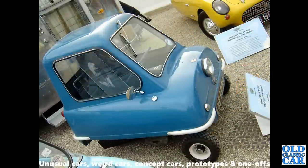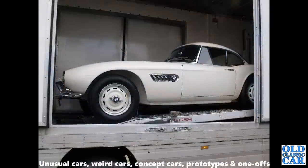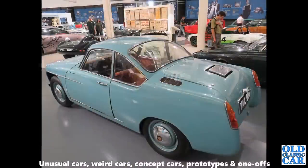Back to Goodwood, and we've got a Peel P50. Probably one of the smallest cars ever produced, a three-wheeler, this from 1964. Another BMW, this one in a storage container, and it's a BMW 507 from 1956 to 1959. These were powered by a 3.2-litre V8. Back to Gaydon, we've got another gas turbine car. This was another development car, as used by Rover back in the 1960s.